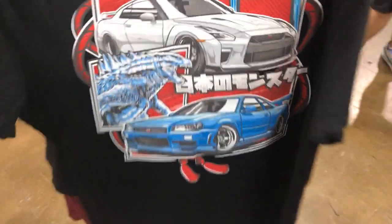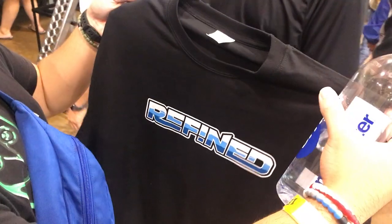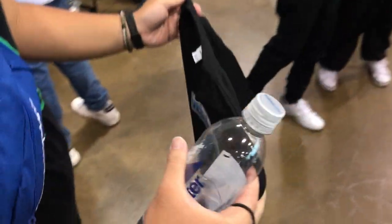Oh, I like the... Bill just got a shirt right here. It's fire because that's the back. And the front is just a leg. And I went with extra large so it fit baggier.